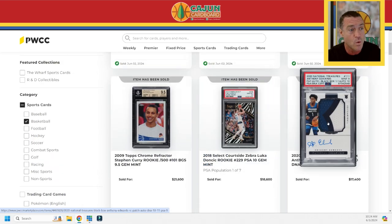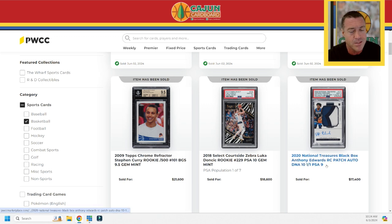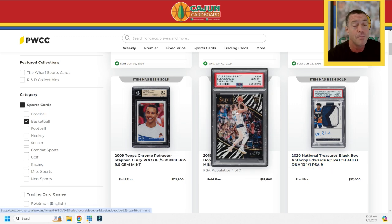Anthony Edwards, 2020 National Treasures, black box, 1 of 1 auto. I don't understand the black boxes, the white boxes. Y'all can talk about that. 17.4 for that one. The next animal print, albeit a select.